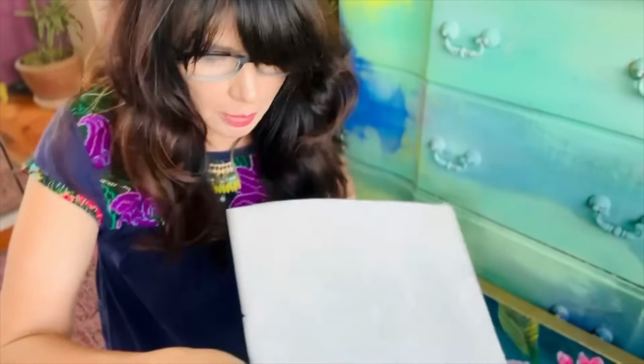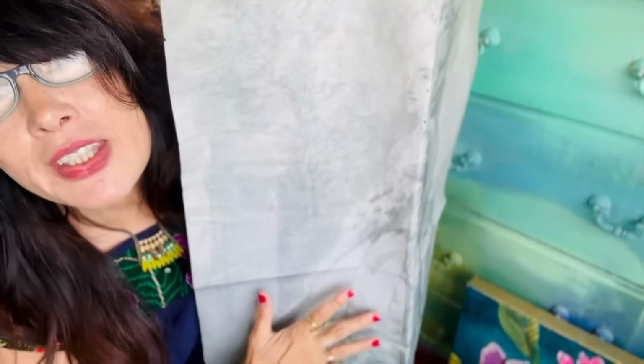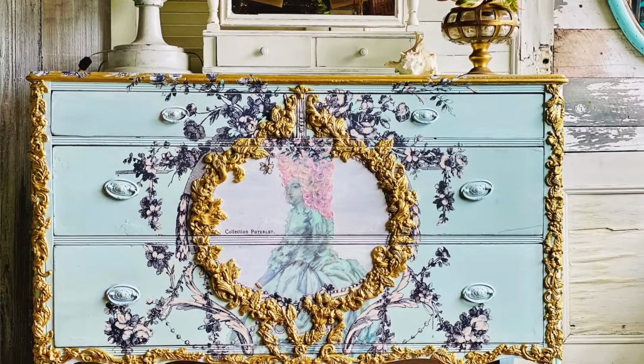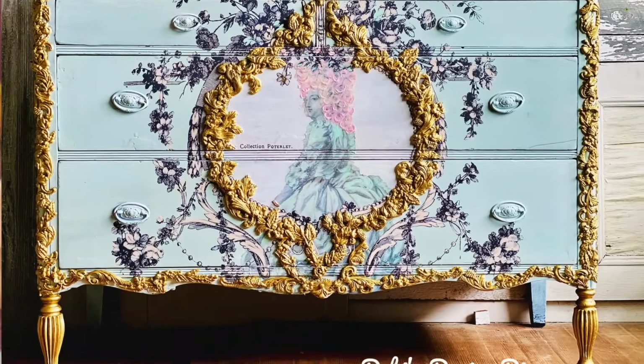I forgot to say something. I have this big sheet of decoupage paper right here. It's Marie Antoinette. I might put her on the side and then give her a bunch of flowers and birds. I did that before, and that dresser sold right away, so I might do that.